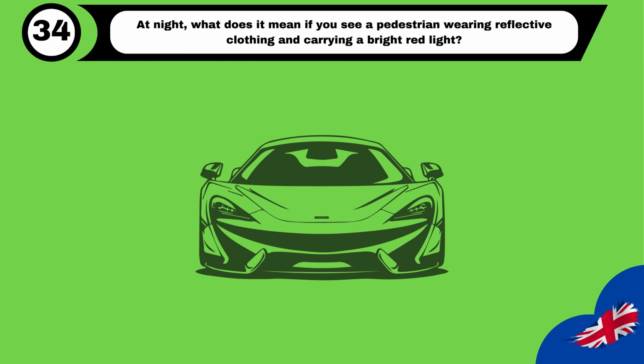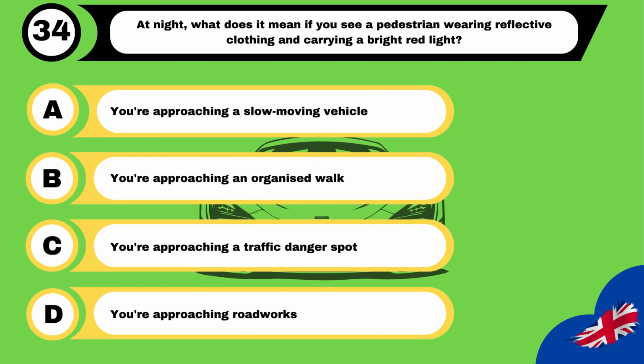Question 34. At night, what does it mean if you see a pedestrian wearing reflective clothing and carrying a bright red light? A. You're approaching a slow-moving vehicle. B. You're approaching an organized walk. C. You're approaching a traffic danger spot. D. You're approaching roadworks.